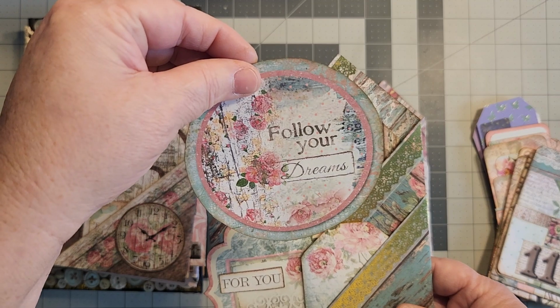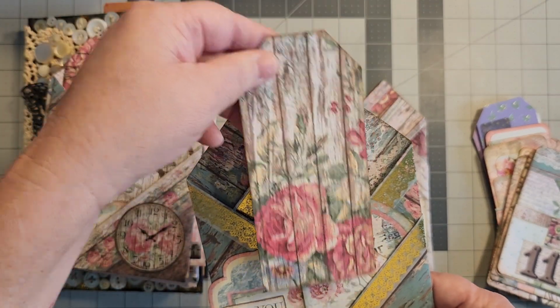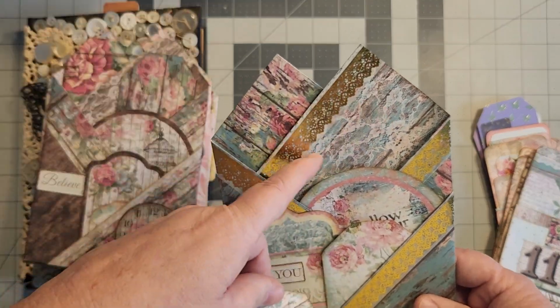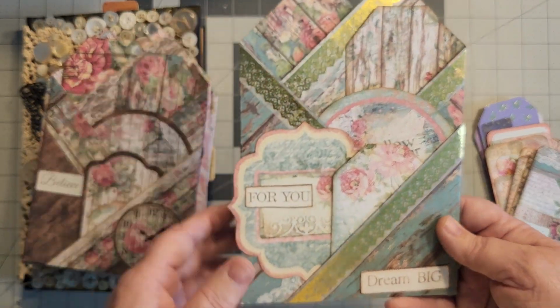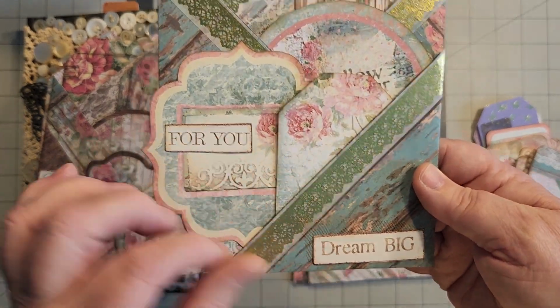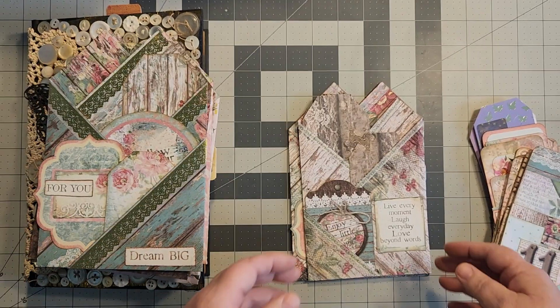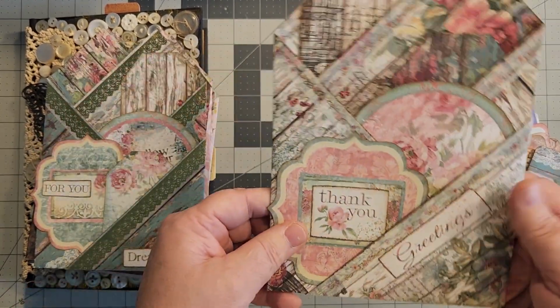Here's "Follow Your Dreams." And then we have a tag back here with a pretty rose on it. And so you can see the lace. I did a washi here that was that gold lacy washi. "Dream Big." And I have a little bit of that netting up behind here. And "For You." All right, this one we'll do last.